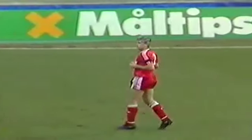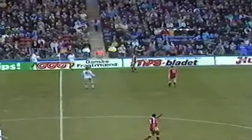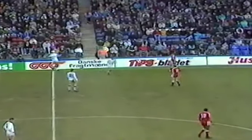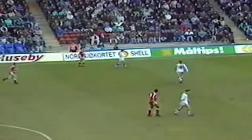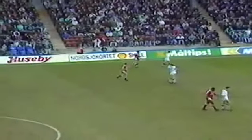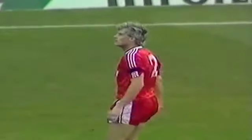The conditions are difficult. It's pointless, I suppose, to keep emphasising the amount of wind blowing mostly from right to left, but also swirling around this stadium, but it makes judgment of long passes and control very, very precarious. And I think Bruce Grobbelaar has proved that point to us already a couple of times.